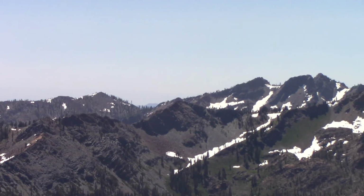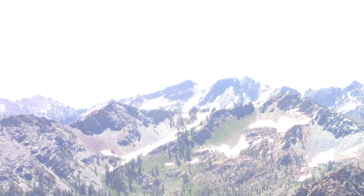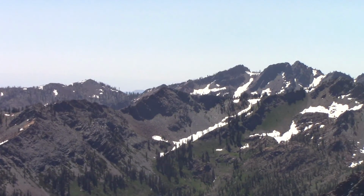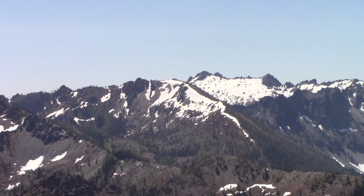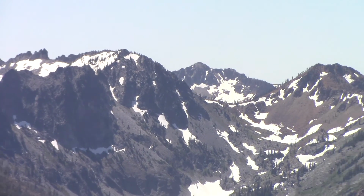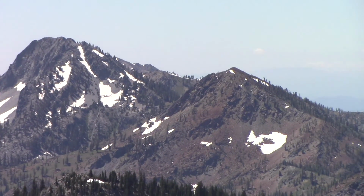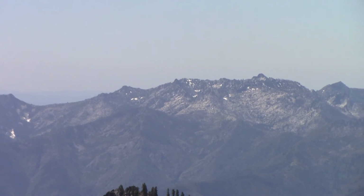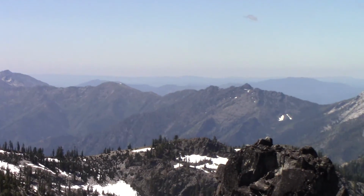Then we got the Red Trinities here. Let me scoot around. Taking us from a precipice here. The highest one there is Gibson Peak, and that one is actually all granite. The rest of the peaks, well, Siligos is also granite as well, but the rest are primarily the red peridotite. I think that's Monument Peak. I gotta double check.